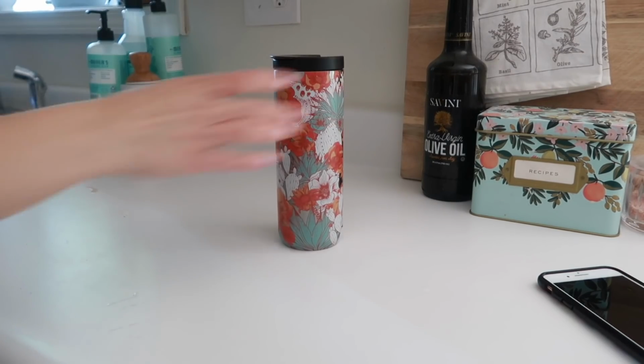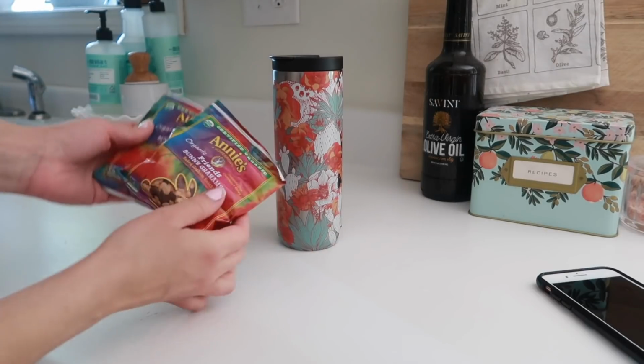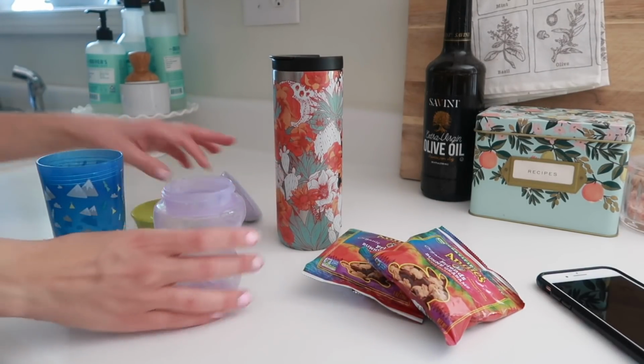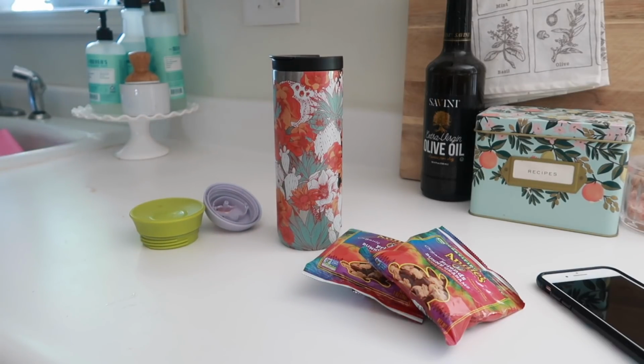After that, I just grab my tea, I get a couple snacks together for the kids just in case they get hungry while we're shopping, which always seems to happen, and then also pack some water for them.